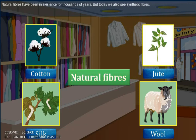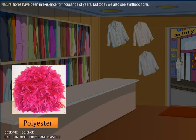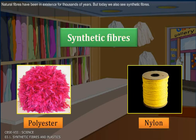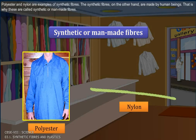Natural fibers have been in existence for thousands of years. But today, we also see synthetic fibers. Synthetic fibers are not obtained from plants or animals. Instead, they are made using chemical substances. Polyester and nylon are examples of synthetic fibers. The synthetic fibers, on the other hand, are made by human beings. That is why these are called synthetic or man-made fibers.